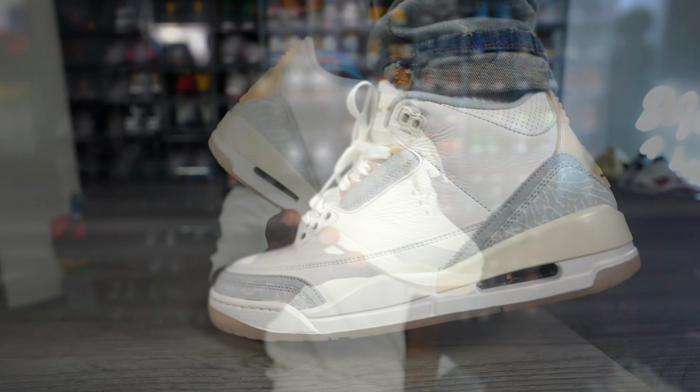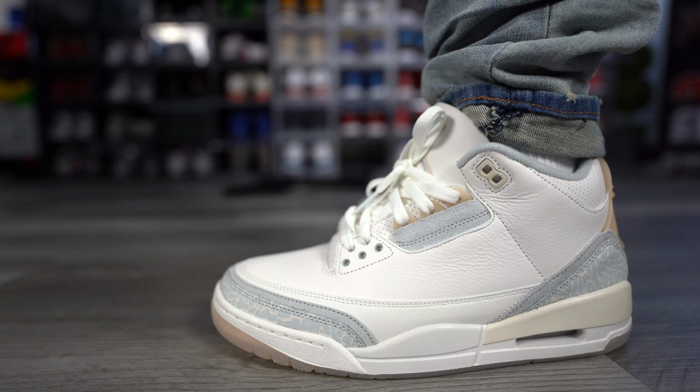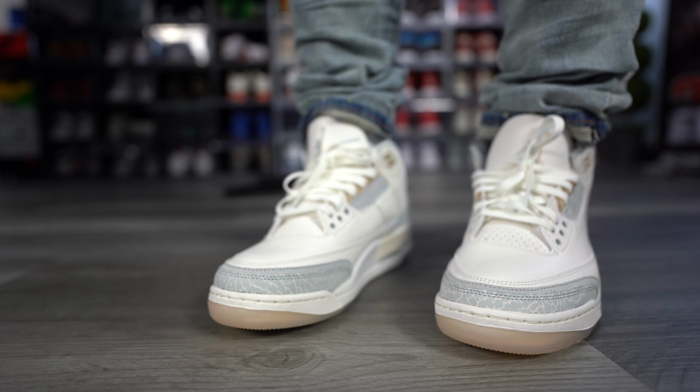Today, the Air Jordan 3 Craft Ivories did drop, man. Did not get the love that I thought it was going to get, but still a super clean Air Jordan 3 in my opinion. So let me know down below in the comment section if you did secure a pair.